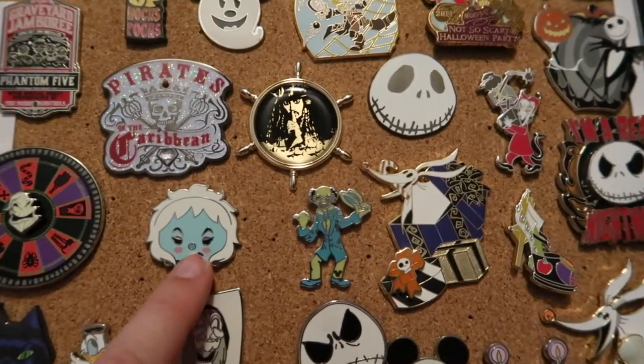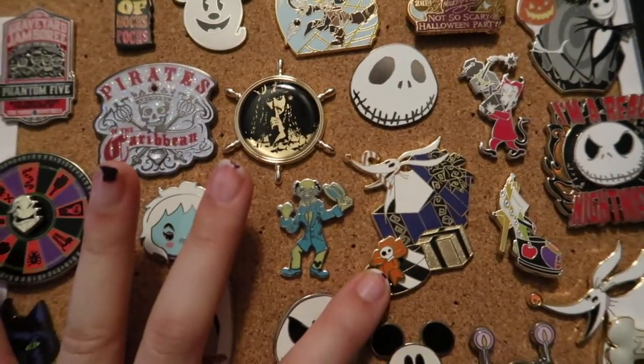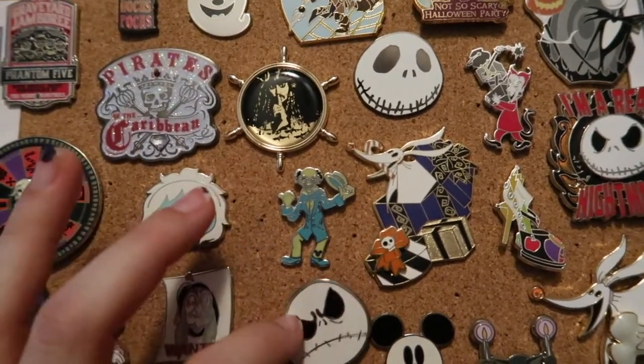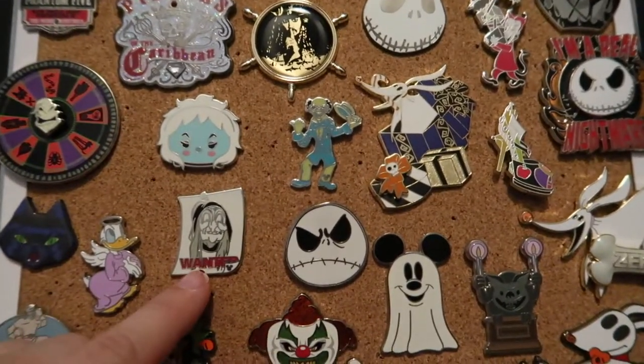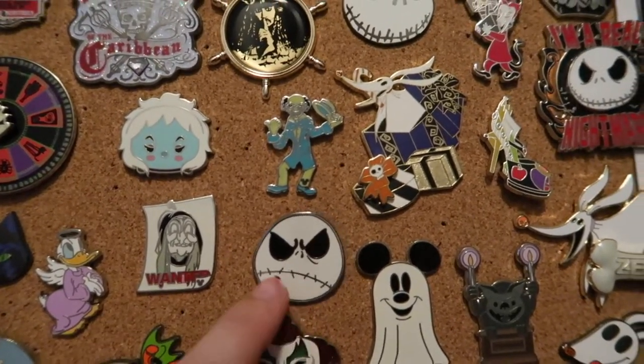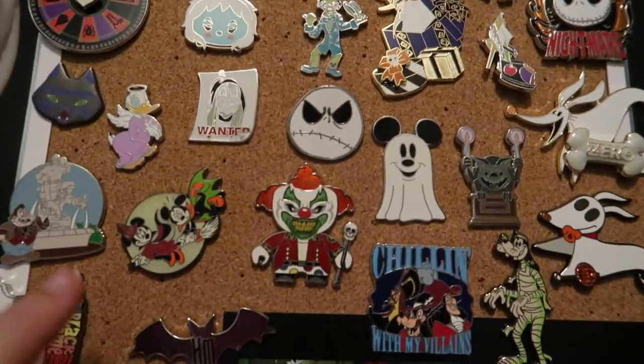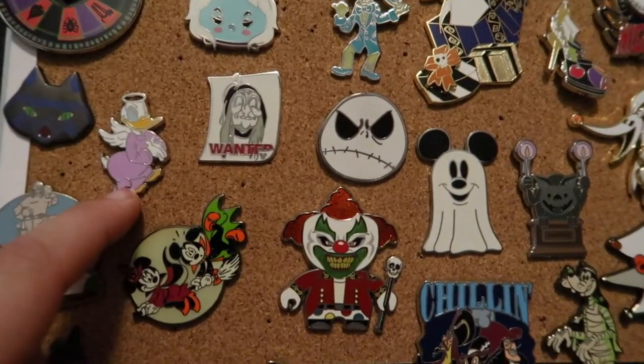We have Madame Leota here as a Tsum Tsum. We got Ezra. We've got Zero here in a gift form. We have the old hag from Snow White. This is a hidden Mickey pin. Another Jack Skellington pin. Coming down here, we've got Donald as an angel.